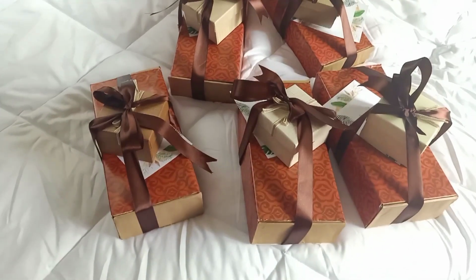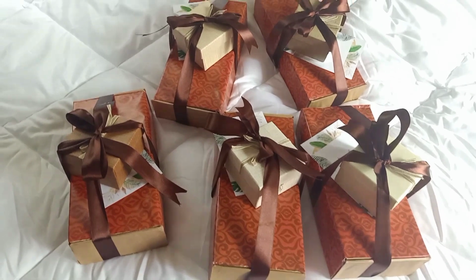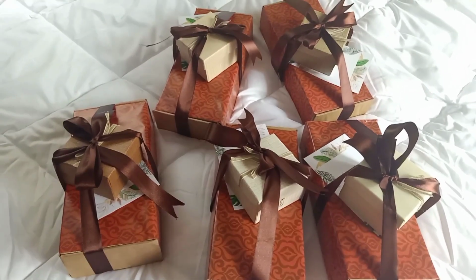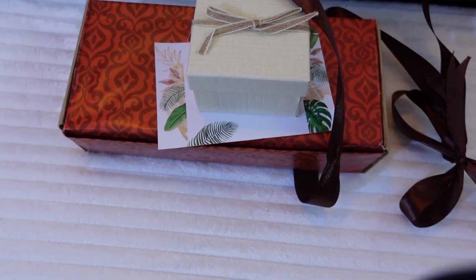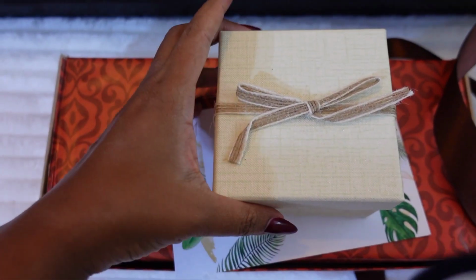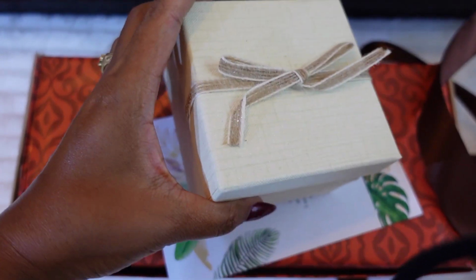So this sweet sister of mine got all of us bridesmaids gifts. This is where I failed as a bride. I owe my friends gifts clearly. So this was so sweet of her, and the best part is they were all customized according to our skin type and favorite scents.